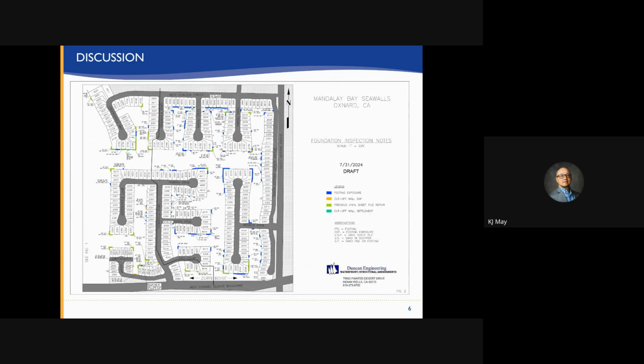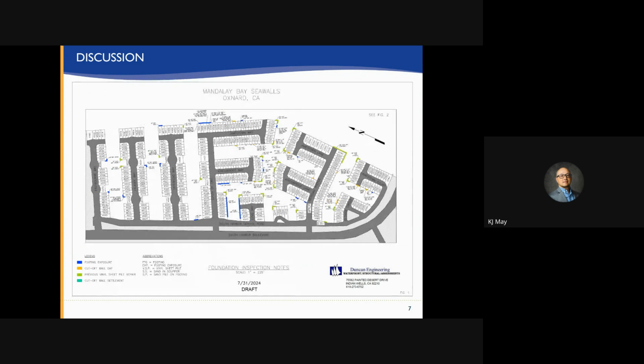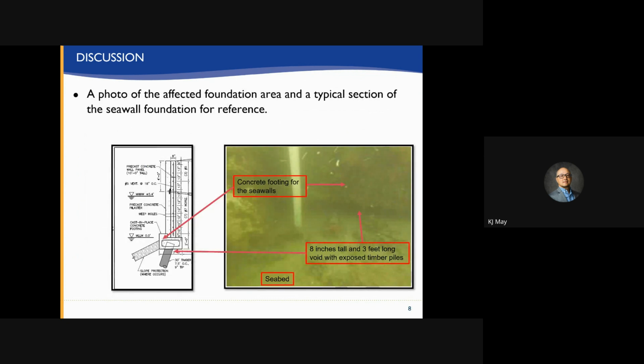This is slide 6, showing the east end of the Mandalay Bay seawall foundation conditions. This is slide 7, showing the west end of the Mandalay Bay seawall existing conditions. This is slide 8, which is a photo of the affected foundation area and a typical section of the seawall foundation for your reference and also comparison.